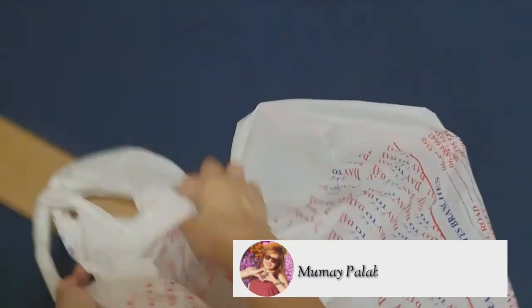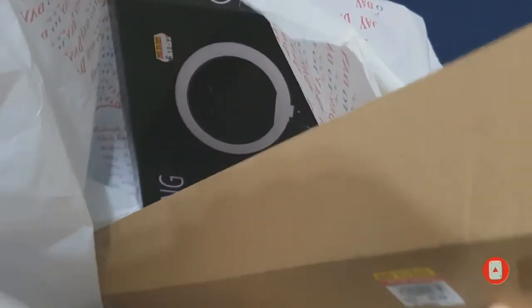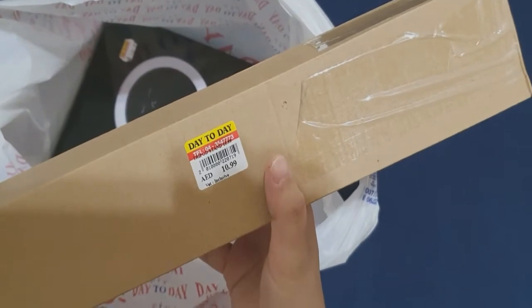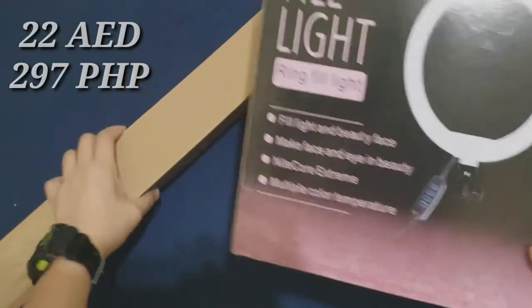So ngayon, ang gagawin natin is mag-unboxing tayo ng ring light. Ayun, ring light. Okay, so ito, nabili namin sa day to day. Yan, sa day to day. All day, every day. So, magkano lang to? Ito yung tripod, 10 dirhams. Nakikita nyo ba yan? 10 dirhams. And then, yung ring light is, tadan! 10 dirhams din. So, 22 dirhams to lahat. Okay? So, open na natin.